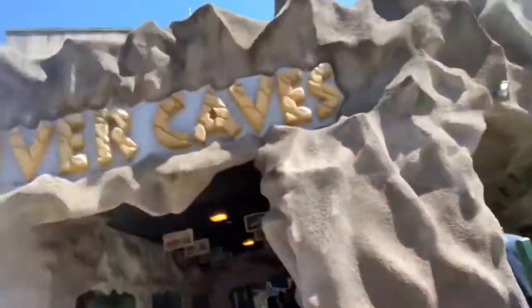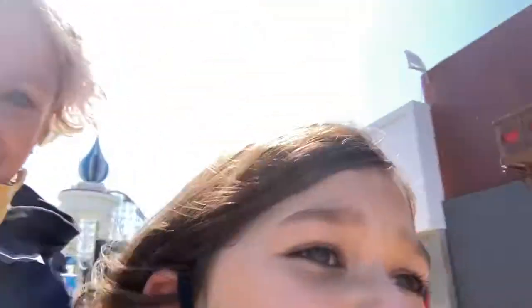I was not expecting the River of Caves. I mean, that was so heavily themed. I mean, if it's classic, it shouldn't be heavily themed. It was beautiful, wasn't it? It was beautiful. Really, I was not expecting that. Yeah, it was lovely. Really beautifully themed. How was that, Daddy? Ride.